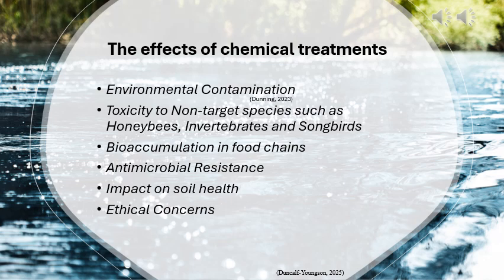Antimicrobial resistance is a highlighted concern through the overuse of treatments, due to pests being able to evolve resistance to chemicals. This poses risk to both the health of the pets and the effectiveness of veterinarian treatments.